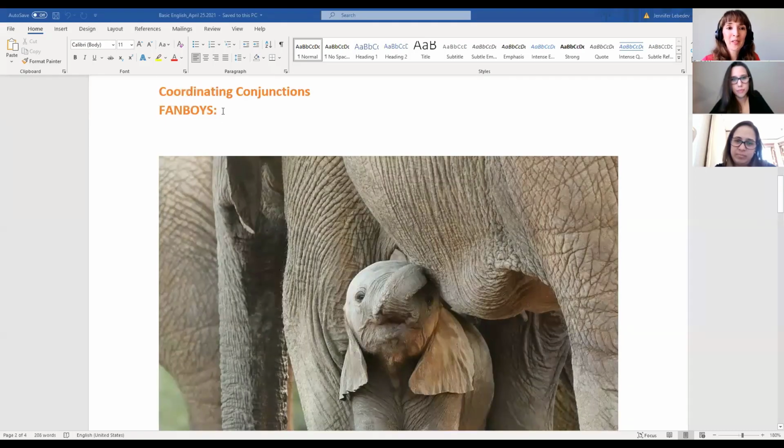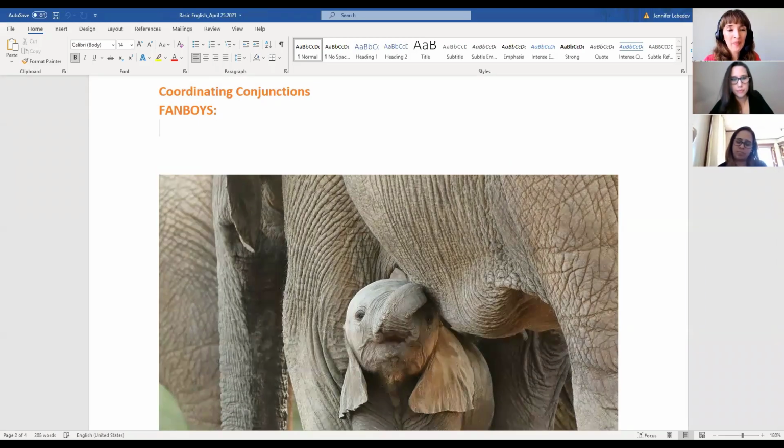Have you ever heard about FANBOYS? Has any teacher taught you about that? It's just a way to remember some joining words that we call conjunctions, coordinating conjunctions. So FANBOYS stands for: for, and, nor, but, or, yet, and so. Those are coordinating conjunctions. Okay, so I'm going to go over here and put them there for you to see. These are words that we use to join ideas together, whole clauses.